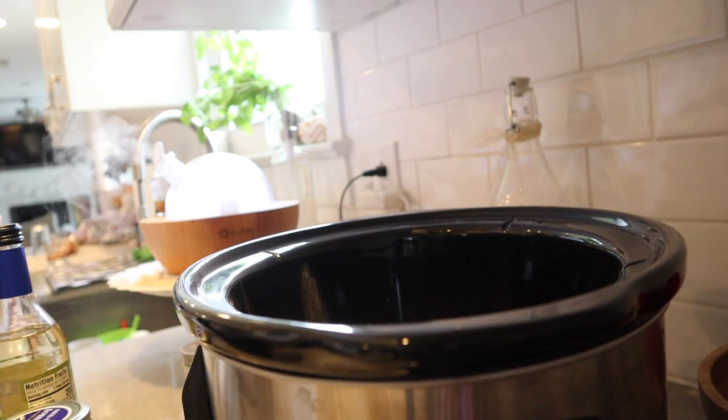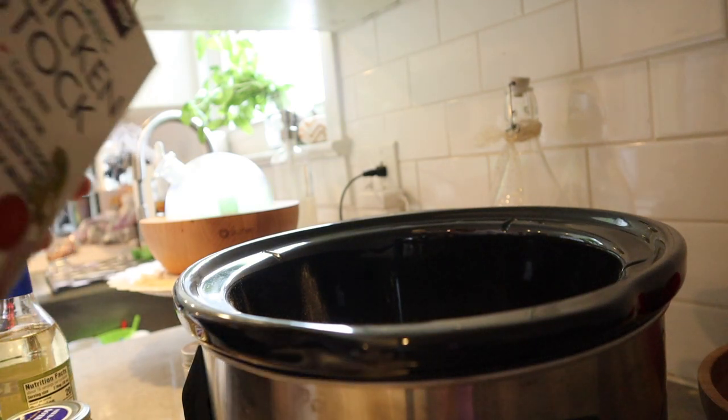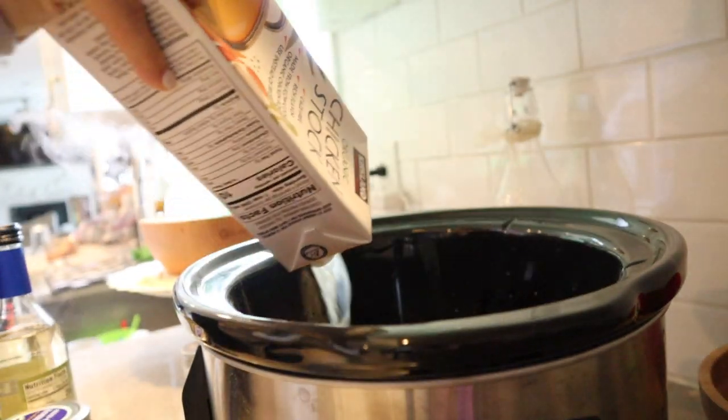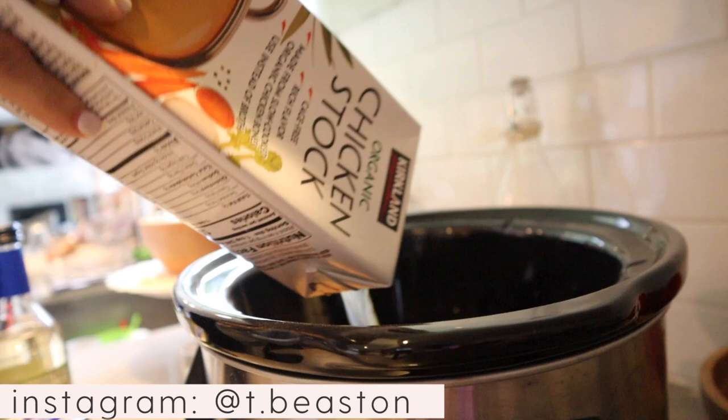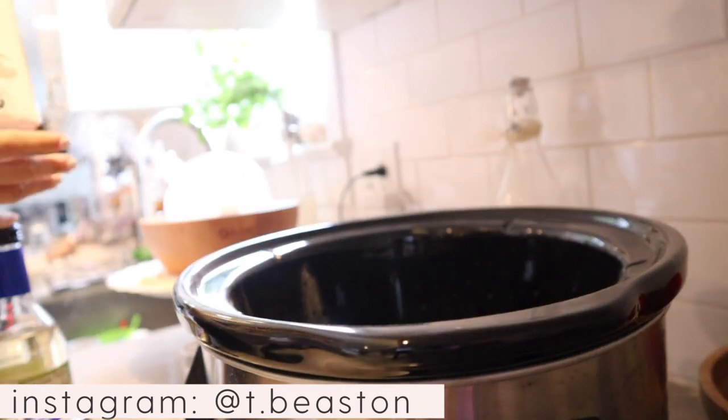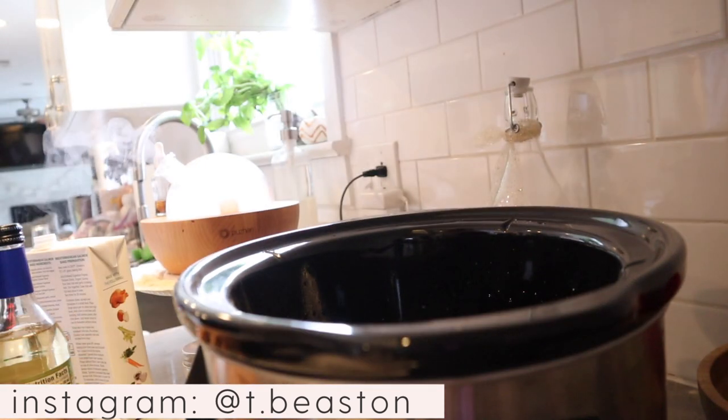We're gonna do about 2.5 cups of chicken broth. We can always add more at the end because I'm sure I'm gonna have to thicken this sauce with some cornstarch, because the sauce makes it. You want that sauce to go on either your mashed potatoes that you're serving it with or the rice.